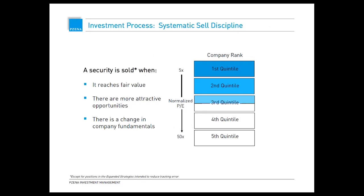Similar to our buy discipline, where we're only buying the cheapest 20% of the universe, we're also very disciplined about our selling. We sell a stock when it reaches the midpoint of the universe on a price to normalized earnings basis. You get there two ways. The good way, that stock price goes up, and the other way, where our normal earnings forecast goes down.